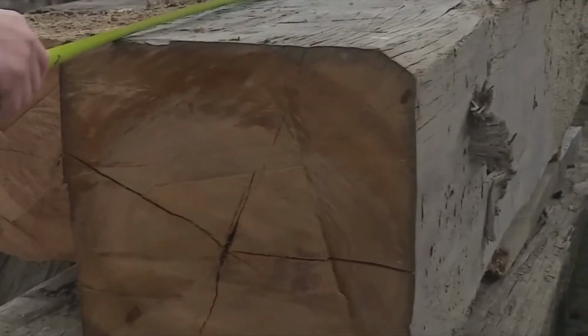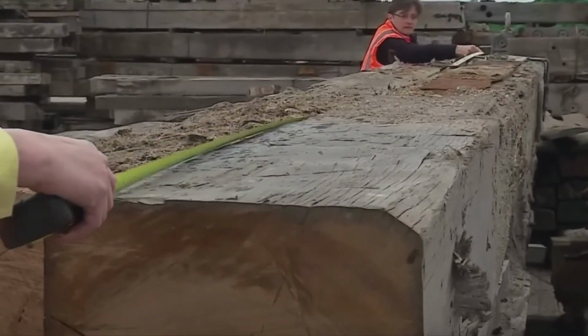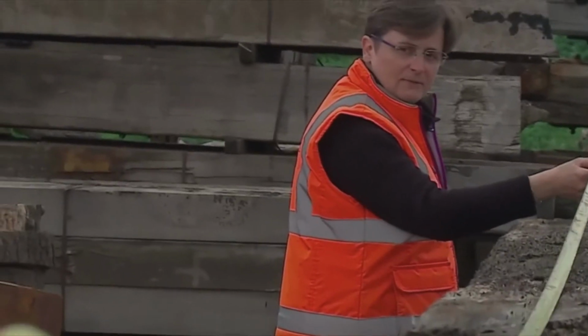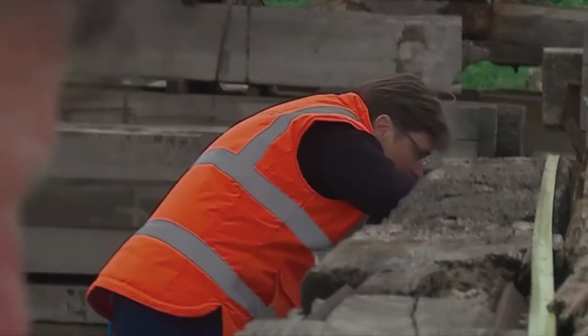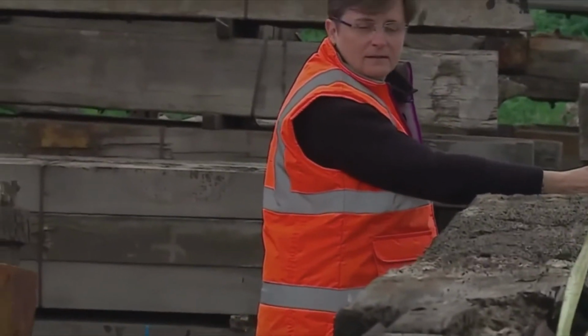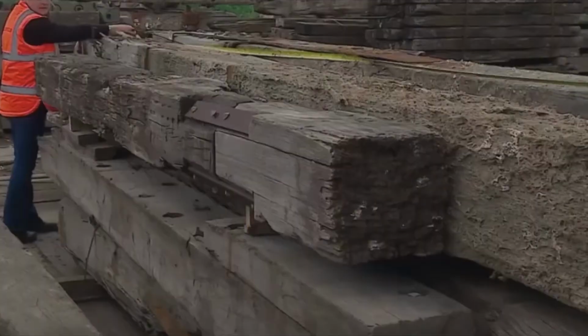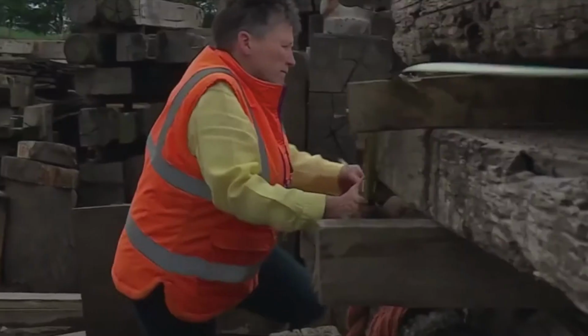We've worked at Southend Council for the last 20 odd years, supplying timber for the foreshore and for various structures that need repairing, jetties and things like that. So what we're looking for today is a 350 square Greenheart timber, so 5.75, that we can trim up for a fender at the end of Southend Pier.